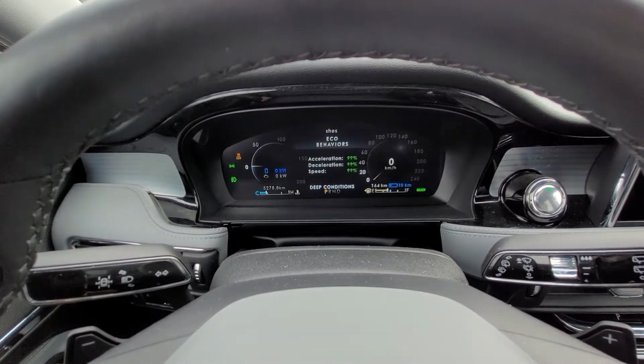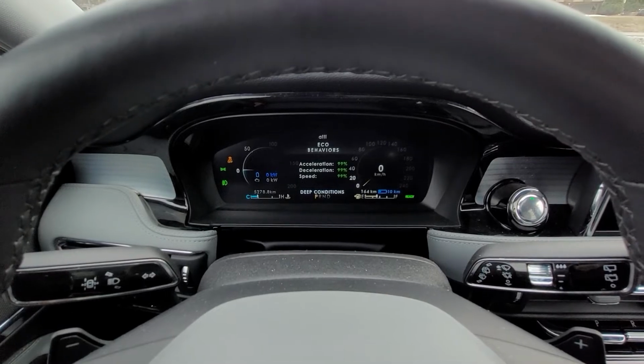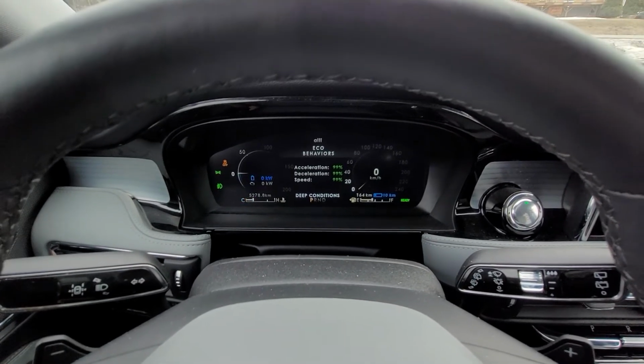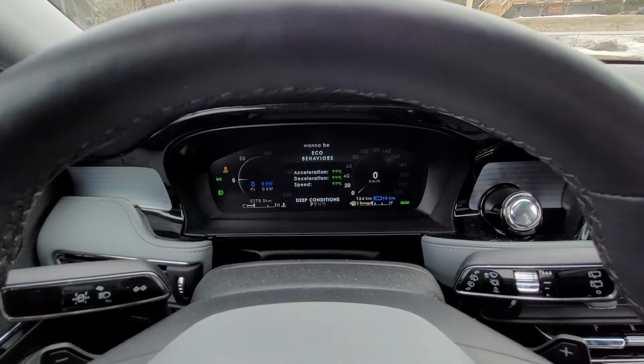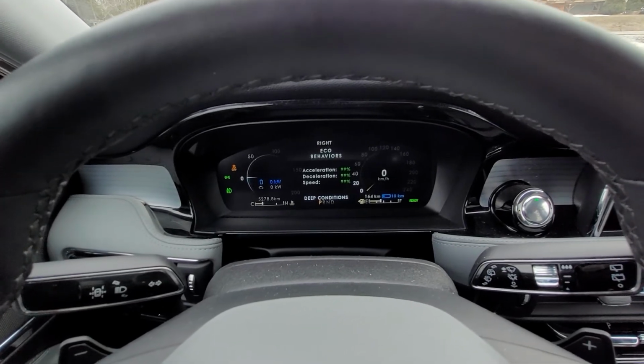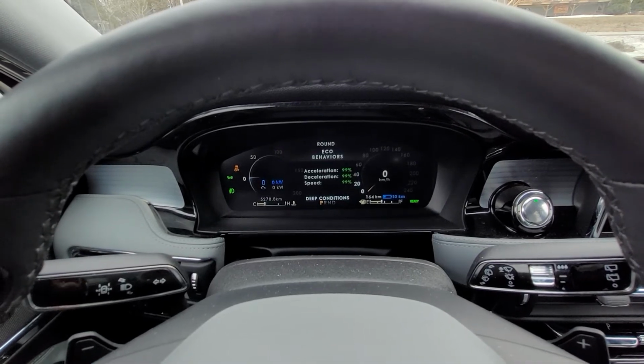As you can see, you have a speedometer on the right, and you have the power band on the left, which goes green when you're recharging and shows you the current kilowatts being used by the electric motor, and also the kilowatts used by the engine. And it turns green as you recharge the battery.